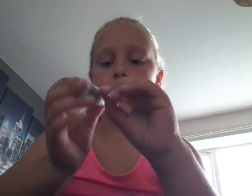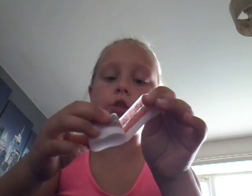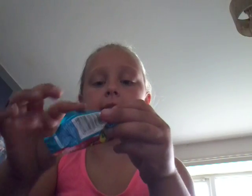I'm just showing them what they are. Yeah. But I'm not eating them yet. So, basically this thing. Then there's a part where it starts. And then I have to unwind it like this. Yeah. And then there's two strips of it. That's basically what it is. And you probably have had them before, so that was just a waste of my time showing you what they are.